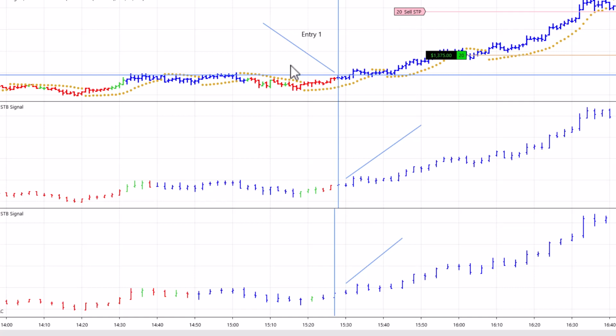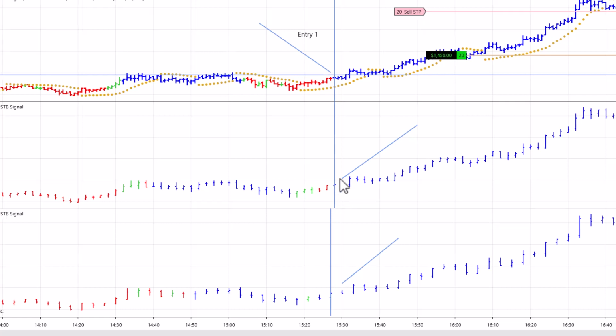First of all, I've loaded my software on a 1-minute chart, a 2-minute chart and a 3-minute chart. Once we get the colors to line up on each of the charts, so the 1-minute has to be blue in this instance, which it was here, the 2-minute has to be blue, which it was here, and the 3-minute has to be blue, which it already was, then I go long.